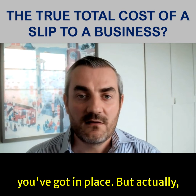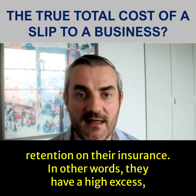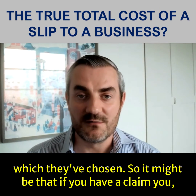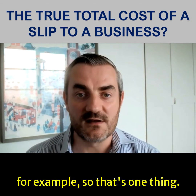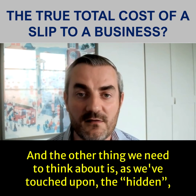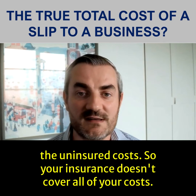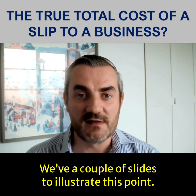But actually, we need to think about the fact that many companies have self-insured retention on their insurance. In other words, they have a high excess which they've chosen. So it might be that if you have a claim, you as the company have to pay the first £50,000 of any claim, for example. So that's one thing. And the other thing we need to think about is, as we've touched upon, the uninsured costs. So your insurance doesn't cover all of your costs. We've got a couple of slides to illustrate this point.